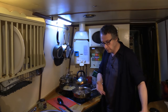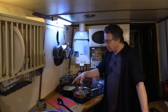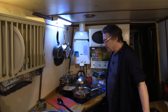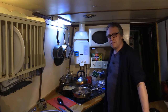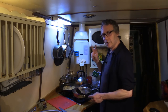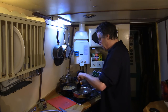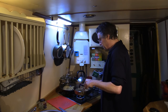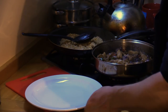An onion, garlic, mushrooms, the remains of that caramelized red onion, which I've had on sandwiches and things. So all in, you're looking at about £3.50 for the entire meal. Bearing in mind, I get two meals out of that. So we are looking at about £1.75. Right, I'd say it's ready. Let's get dishing up.